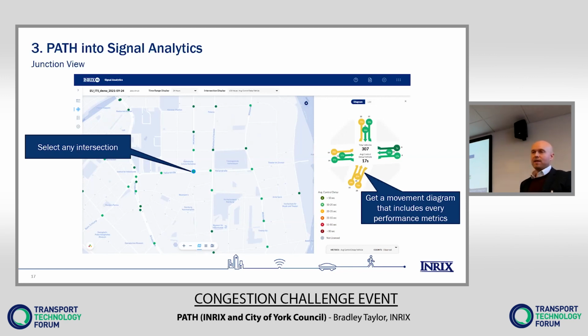On the reverse of this, perhaps this is a minor road and the signal engineer is happy with that because they want to penalise that road for a certain reason. But at least it gives you the evidence to understand what that effect is.